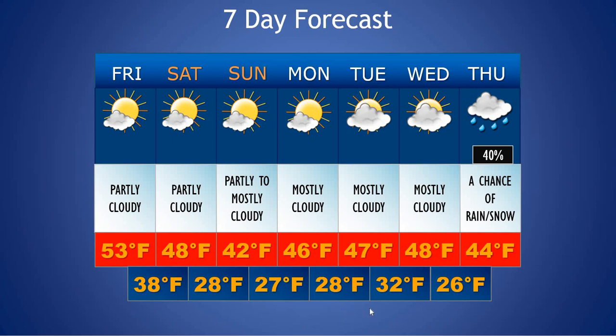And then again, our next system approaching the area by Thursday with a chance of some rain on Thursday. Looks like it'll be primarily rainfall across the area as we go into Thursday. Again, we'll be keeping our eye out on any kind of changeover to snow that may happen on the backside of that system, but it's a little bit too far out to know for sure if we will get any snow showers or any kind of snow event by the end of next week. But right now, it primarily looks like a rain event for the first part of that system as it approaches the area on Thursday.